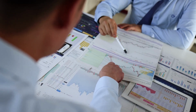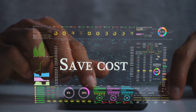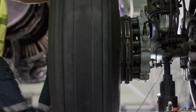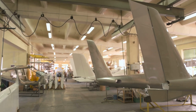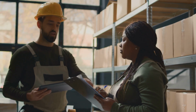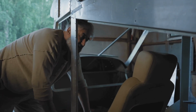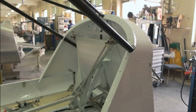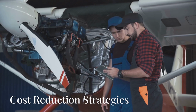Let's look at cost. Managing the total cost of ownership, or TCO, is central to engineering supply chains. A part might be cheap to buy but expensive to install or repair. You need to factor in things like mean time between unscheduled removals, or MTBUR, warranty length, repair loop turnaround, and service reliability.